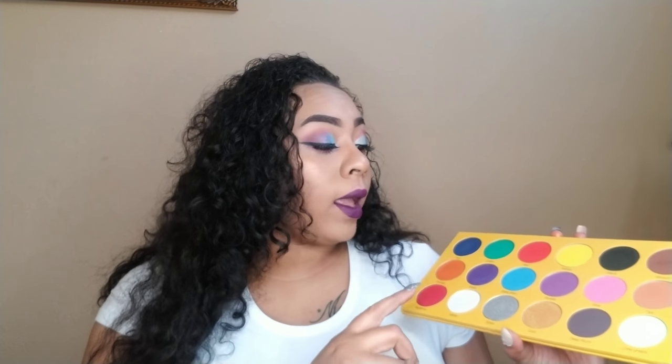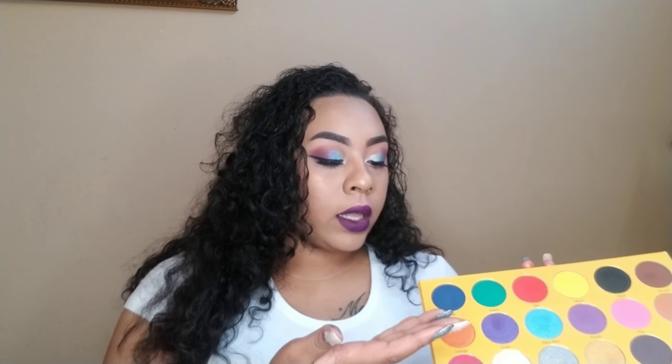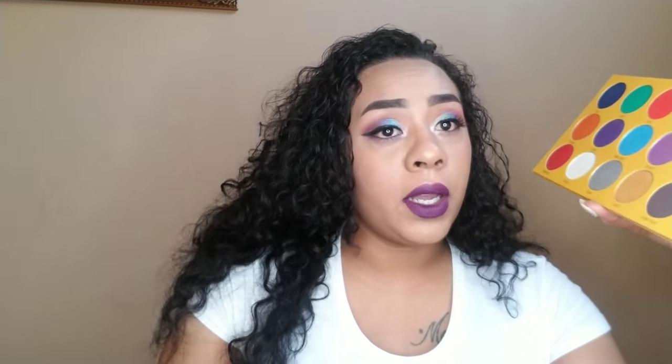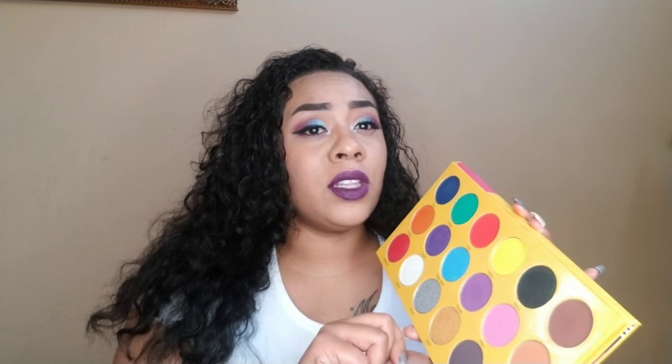Out of all these shimmery colors, this is the only one that, like I swatched earlier, is not creamy at all, but it still has color payoff, so that's the plus. You still will get the color payoff that you want with this. I also used it on my lid so you can see where it is before the purple. But for $30, that's not bad. And then also you get this jumbo mirror. That's a big mirror.